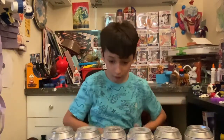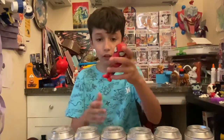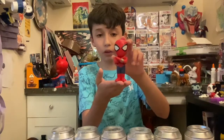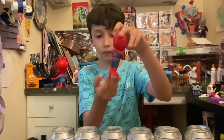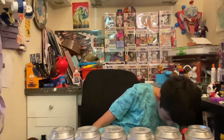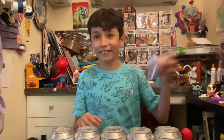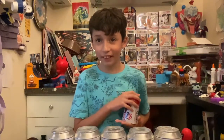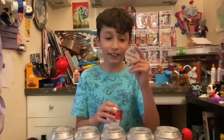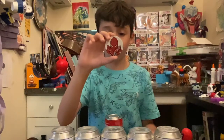Hey, remember, we are looking for a glow-in-the-dark. And here he is. This is what the figure looks like if you haven't seen before. And there's him in all of his Spider-Man glory. Now, put that one right there, and we're gonna check if this is the chase or not. It is the common, but that's okay. Right here, Spider-Man, one of 16,700.